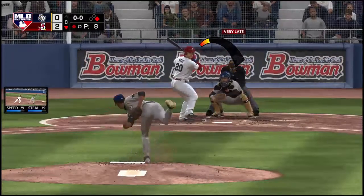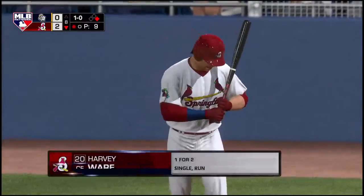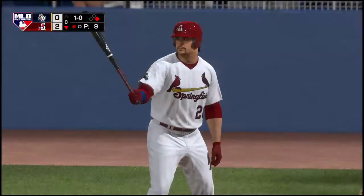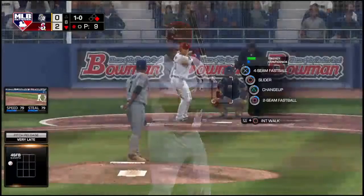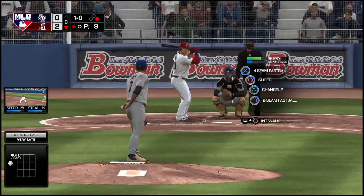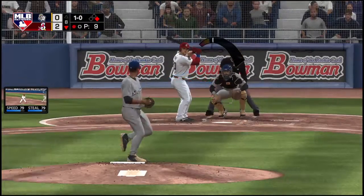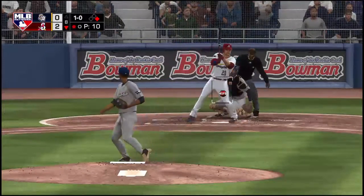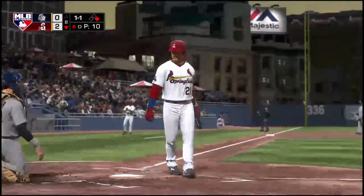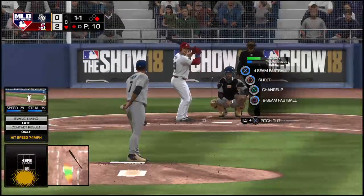Into the box, Harvey Ware, as the first pitch to him runs a bit inside for ball one. A hit in 2 tries for him so far. Now the 1-0. 1-1 the count now. That fastball must have a little late life on it because that was right in the wheelhouse and he still wasn't able to get good wood on it.